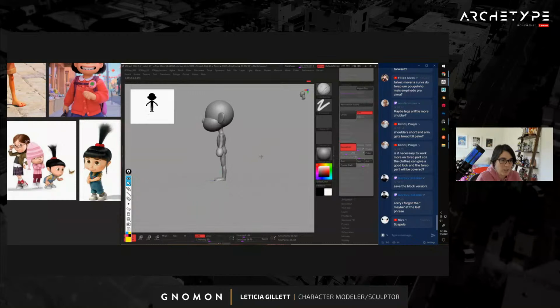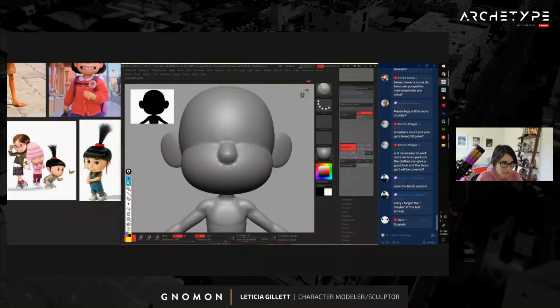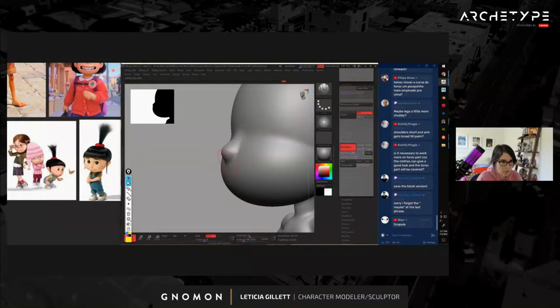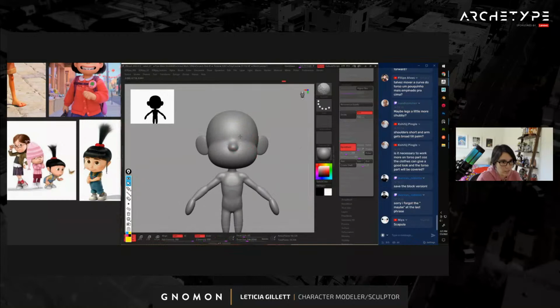We can start playing a little bit with the face. So again, I'm going to smooth a little bit of the line down here. So we have the shape of the nose. I want that to be more defined, the nose. So I'm just marking the nose shape here, but not the bridge. The bridge I want to be very soft. So I'm just softening here.